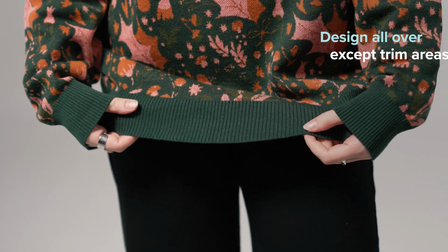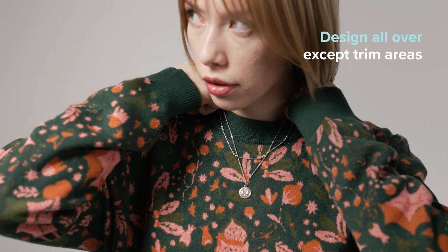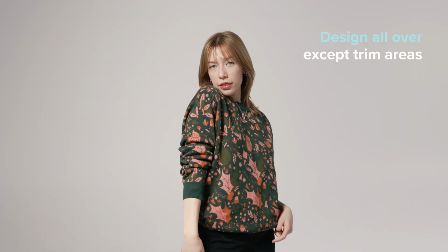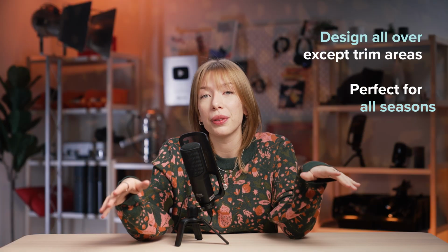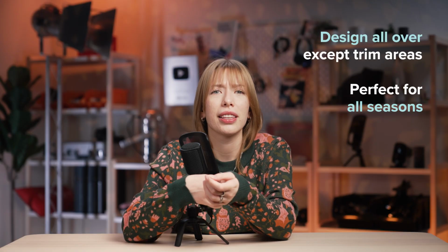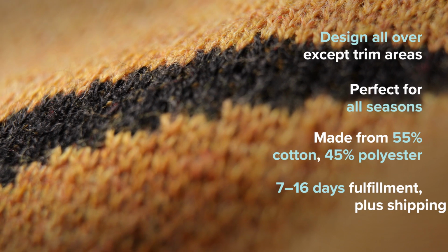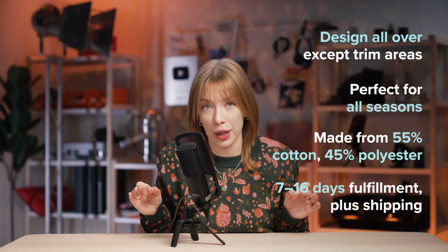Speaking of the trim, you can put designs all over here except the trim, meaning bottom, collar, and both sleeves. And you can choose the color of the trim to make sure that it matches, kind of like I've done here. This isn't a completely winter product either. You can totally style it with a summer dress because it's not super thick. It's not that crazy warm. Keep in mind that the combined fulfillment and shipping time for knitwear can be 7 to 16 days with up to 3 weeks for shipping, but it's worth the wait.